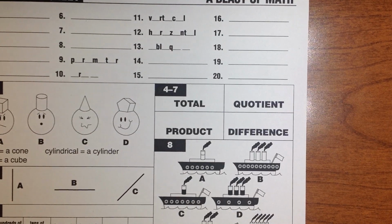Number 5. The answer you get when you add 6 and 3 is 9. You could say that 9 is the what of 6 and 3.